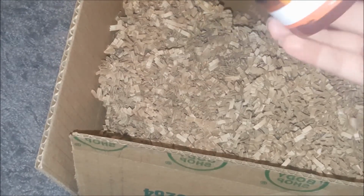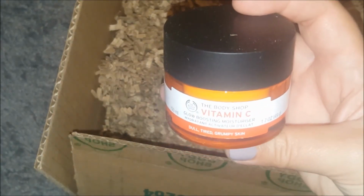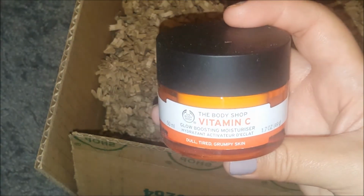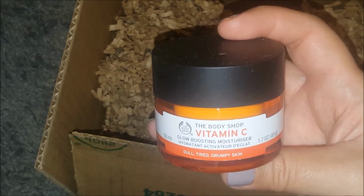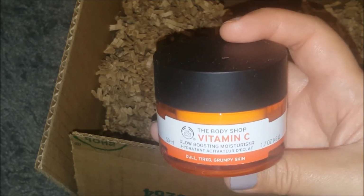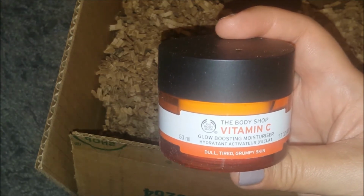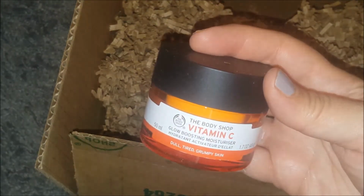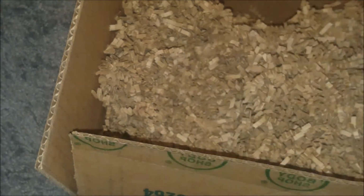Let's see. Okay, so this is one of the items that didn't normally go on sale. And when I saw this on sale, I had to pick it up. And again, almost 5 out of 5 reviews. My sister uses this and she absolutely swears by it. She loves it. I've tried the sample and I've loved it as well. It was a little bit pricey when it's not on sale, I believe somewhere around $27, $28. I could be wrong. But again, with 40% off, I could not pass it up. It's the Vitamin C Glow Boosting Moisturizer for dull, tired, grumpy skin. And this stuff is amazing. Check out the reviews, guys. It's nearly 5 out of 5, if not. Definitely, definitely recommend this. Next.